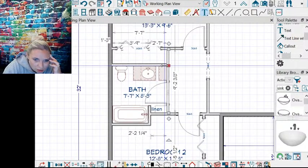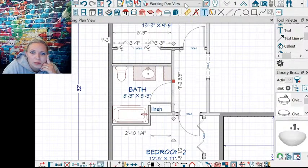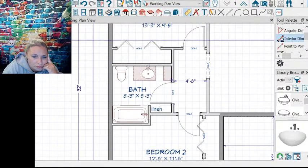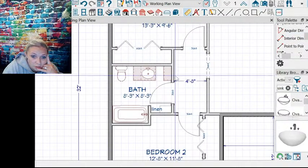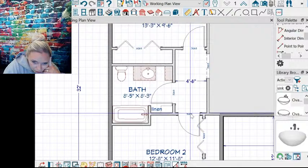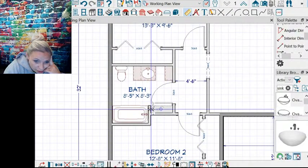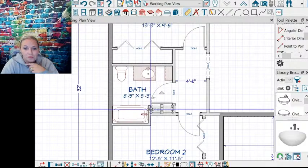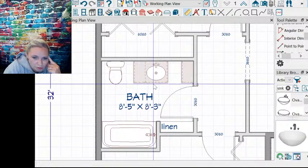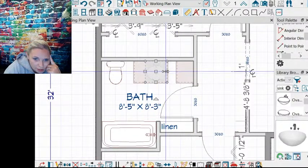So let's scooch this over just a little ways. Let's see what that puts us at. 4'8". So that's actually still... Let's drop it down to 4'6". There we go. That still fits comfortably. It extends our linen by a bit. And I'd rather have extra countertop space in the bathroom than not. So I'm going to enlarge that.